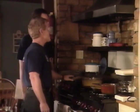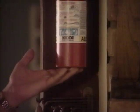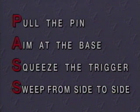And look at this stove, nice and grease-free. Hood looks good. How's the extinguisher? The extinguisher is good. They have a UL listed, and it's charged and ready to go. Should you happen to need one of these in an emergency, all you need to remember is the acronym PASS. It stands for pull the pin, aim at the base of the flames, squeeze the trigger, and sweep from side to side in a gentle fashion.